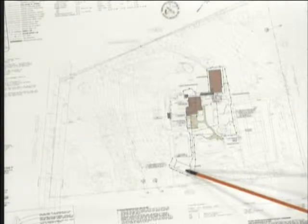The previous plan, the building additions were the same. The patio is a little different, the little addition to the pool patio area, and the stormwater basin was over here. So that's really the difference. There's another project I was thinking of. This isn't it. Okay. Thank you.